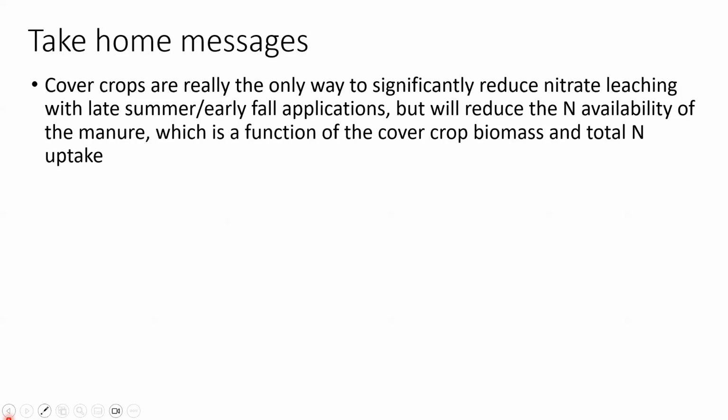I guess I'll say the fact that we need a little more nitrogen isn't a bad thing based on the data that I've shown, right? It's using the nitrogen. So it's not unused nitrogen that we're putting out there, it's used nitrogen.